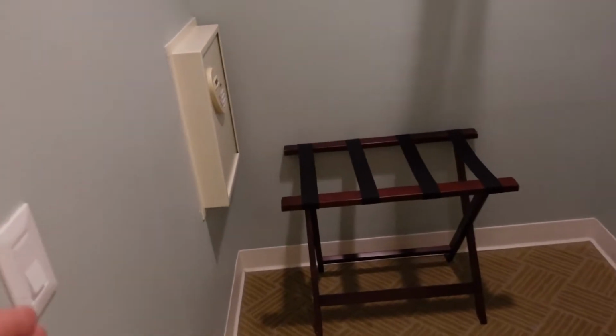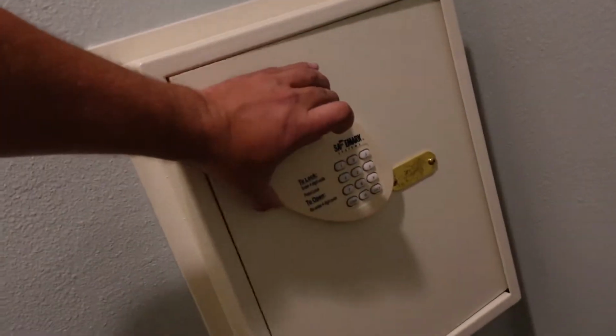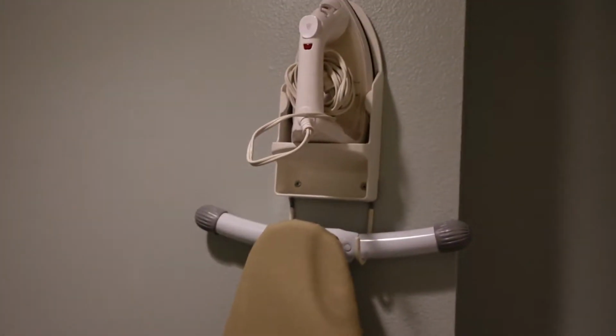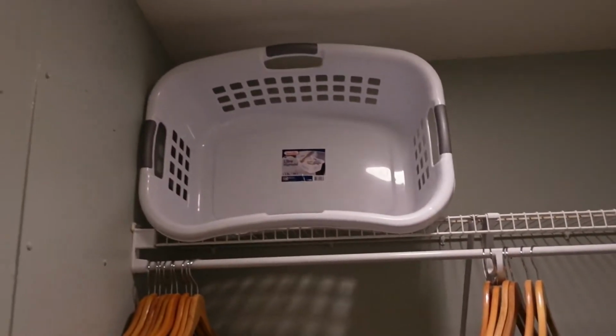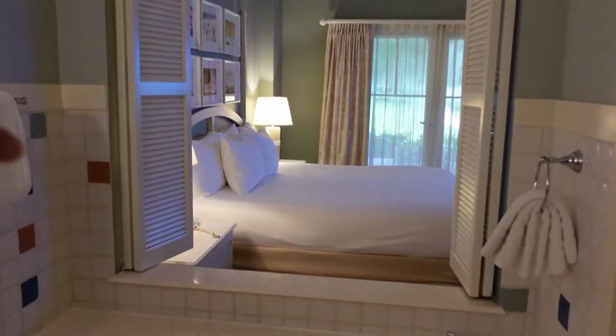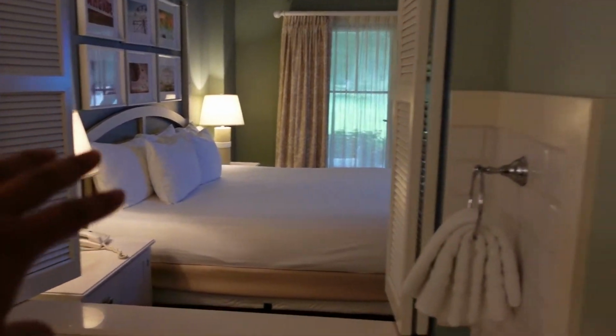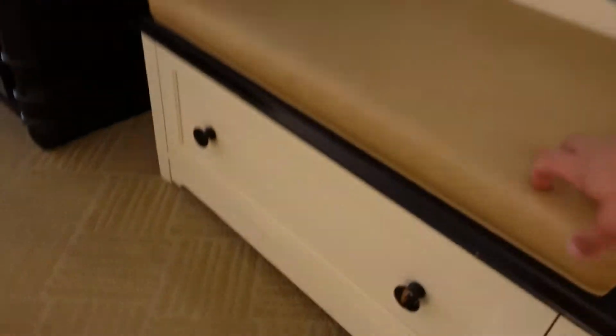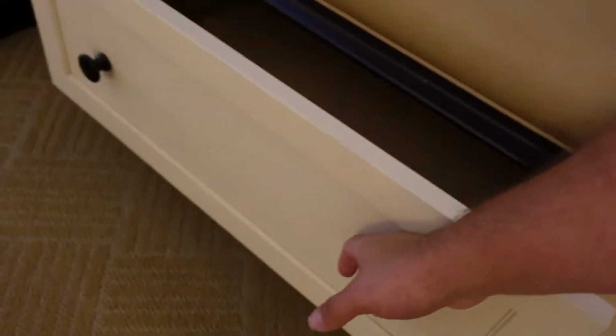And then we open this door. It goes into a closet. You can see your luggage rack there. Provided in-room safe. Your iron and ironing board, and a laundry basket. As we move from the closet, you can see the jetted tub here has an opening, so you can actually see the main room and the TV from the tub. Over here is a seat with more storage.